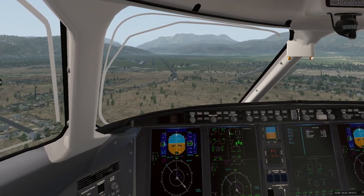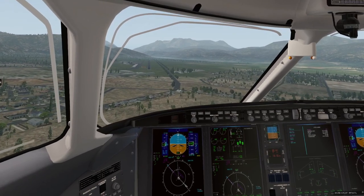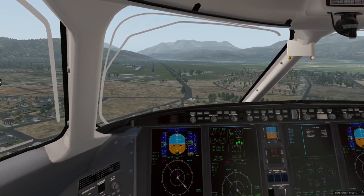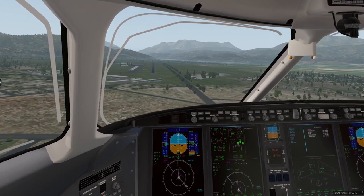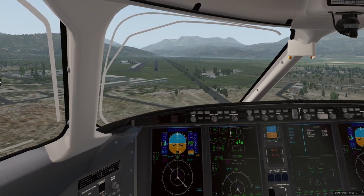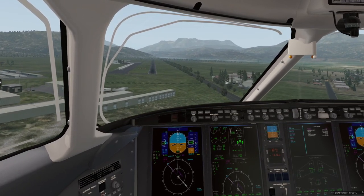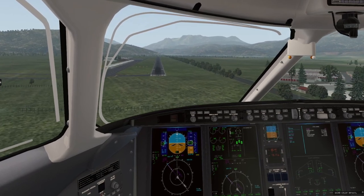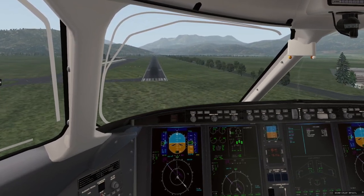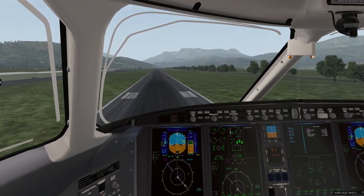See if I can grease it on the runway. Hopefully. A little low, correcting it. That 4-degree approach is a little bit trickier than the normal 3 degrees. Heber City.com 175 short final 22 Heber. 100, 50, 40, 30, 20, 10.